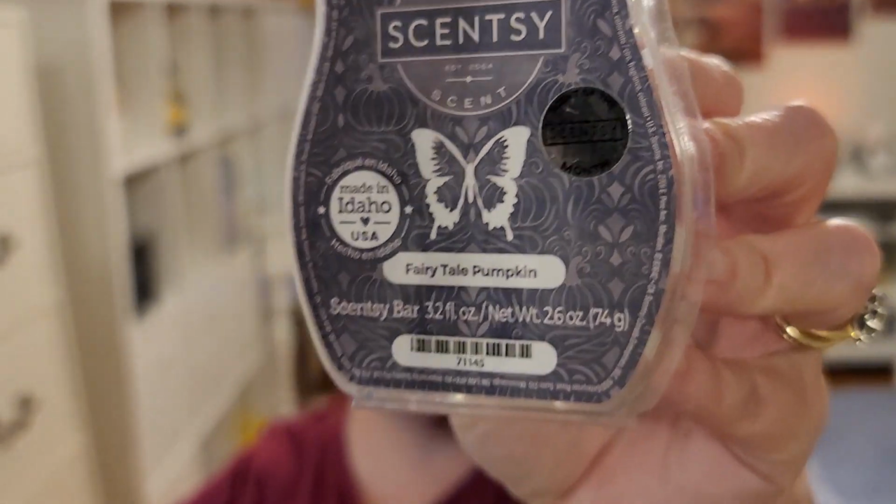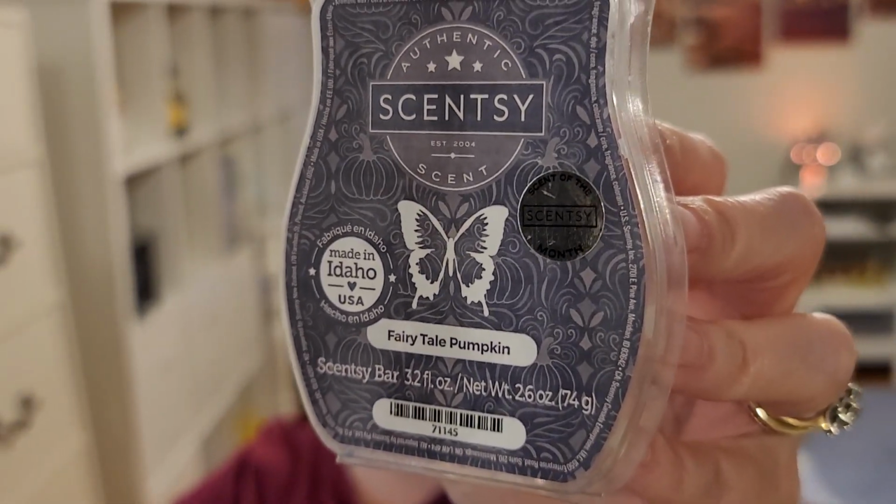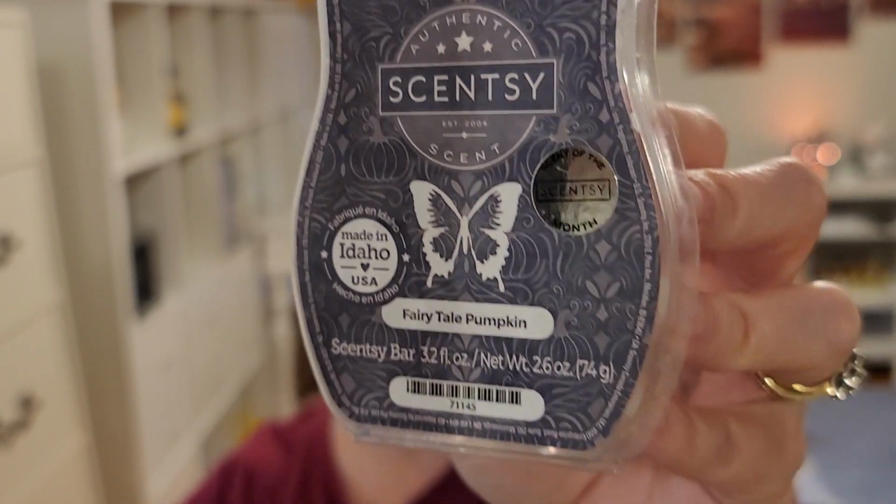Fairy Tale Pumpkin, black raspberry, and it says a whisper of black licorice. Whisper my, you know what? This is, I mean, it's not super licorice, but it is definitely noticeable. It is not a whisper. I don't know if a black licorice scent could be a whisper, if you know what I mean. It's noticeably licorice, black licorice.